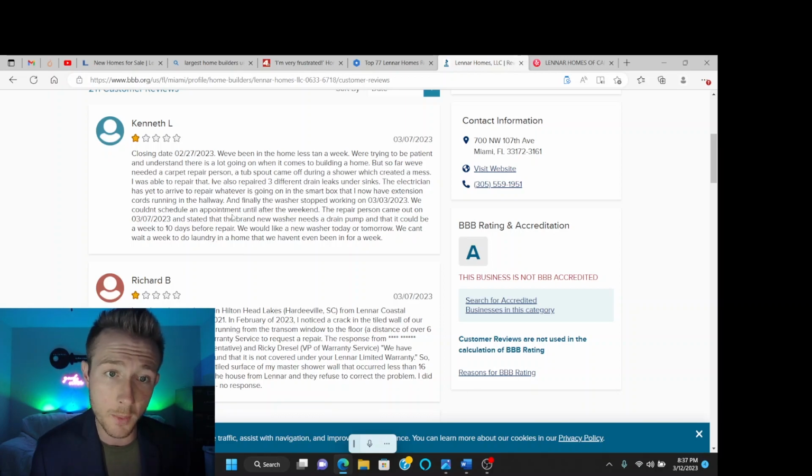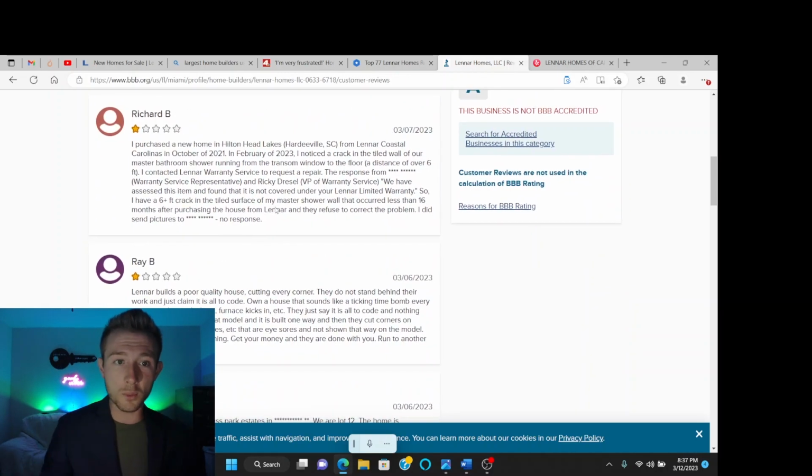We couldn't schedule an appointment until after the weekend. The repair person came out and started the job, said that the new washer needs a drain pump, and then it could be a week to 10 days before they can repair. We would like a new washer today or tomorrow. We can't wait a week to do laundry in a home that we haven't even been in a week. Unbelievable. We'll do one more on this page, and then we'll move on to Yelp here.